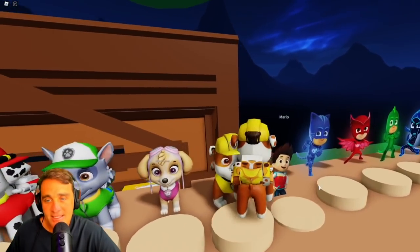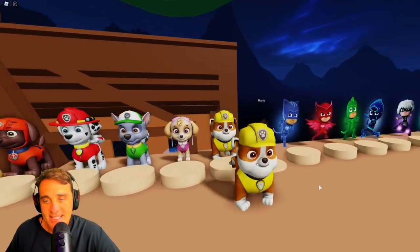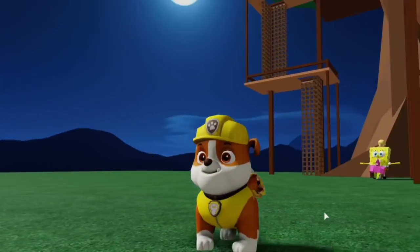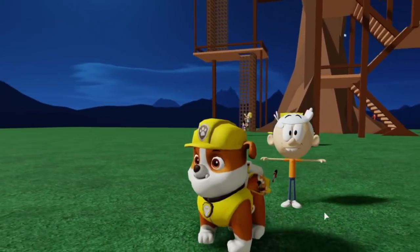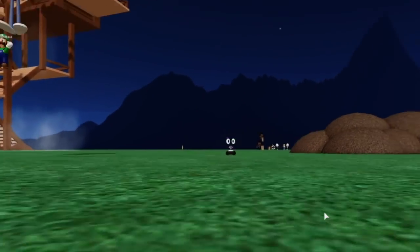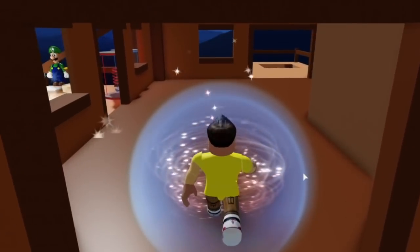Hold on, let's see if we can be Rubble. Rubble on the double. Rubble could do this. Let's see if we could get to our house. All we gotta do is get in our house. Guys, oh no, Lincoln's chasing us. Lincoln's chasing us in the house. No, you guys, leave us alone. No. I know what we could do.